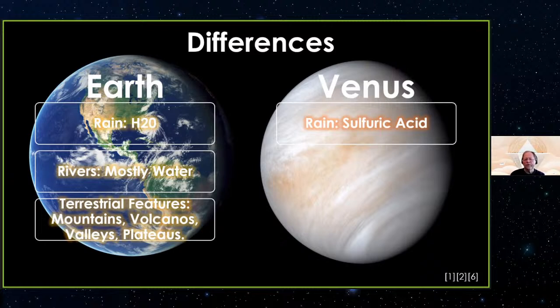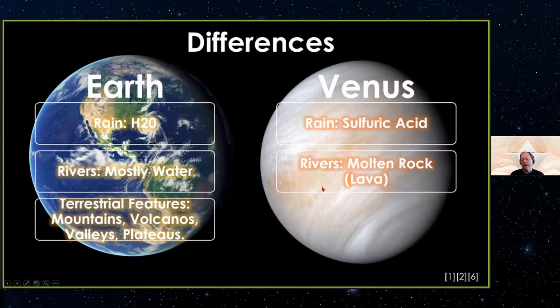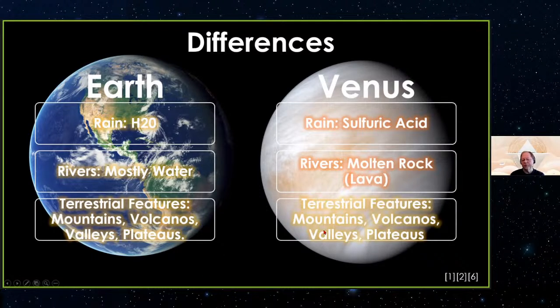Our rivers are mostly water on Earth, but on Venus we see rivers of lava and molten rock. So it's very, very different kinds of rivers. But Venus does have very similar terrestrial features. They have mountains, volcanoes, valleys, and plateaus. So in that way, it's very similar. It's just that the atmosphere and the surface are very caustic for human life.